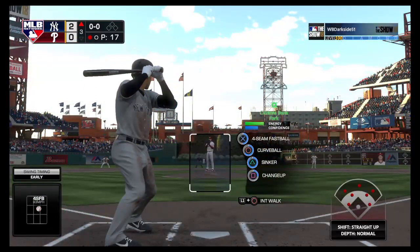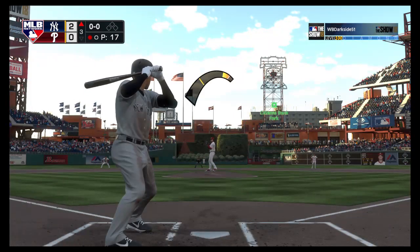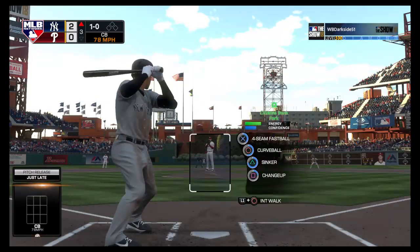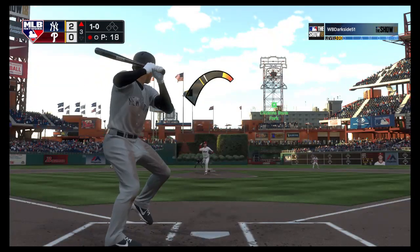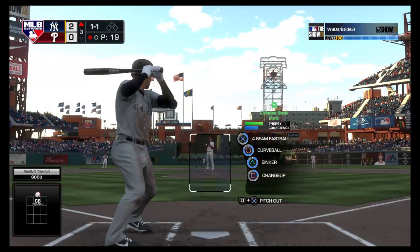Stepping in and ready for another shot, Gleyber Torres. He flied out leading off the ball game. First offering on its way. And here's a first pitch curveball that bounces on him there. It's ball one. Can't connect there on the breaking ball. 1-1.